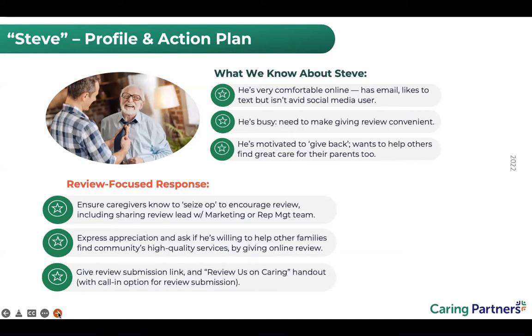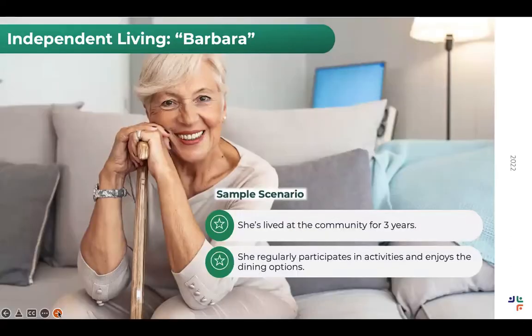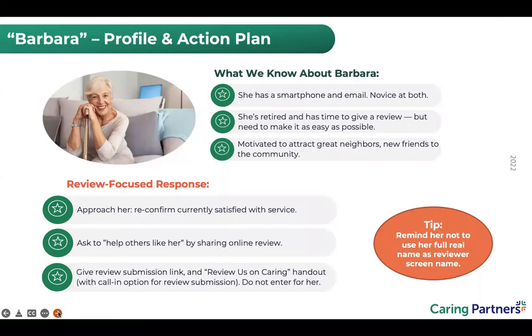And you can also, if you're a partner of Caring, give him a handout with a call-in line if Steve would rather give a review by phone. Now let's talk about Barbara. She's been in her independent living community for 3 years. She regularly participates in activities. She loves the dining. She compliments the dining regularly. Barbara has a smartphone and email, but she's a relative novice at both.